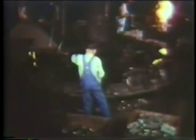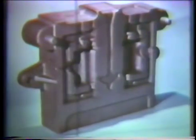The fifth major method of iron casting is permanent mold. As the name implies, the molds are permanent, made of gray iron. The process begins here with this acetylene flame which deposits lamp black on the mold to prevent the casting from sticking. The cores, if any, are then set. And an indexing device closes the molds as they move to the pouring station.